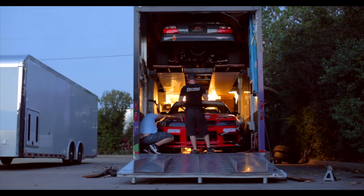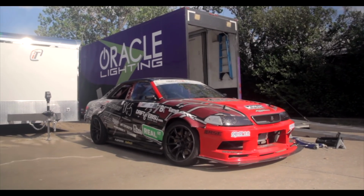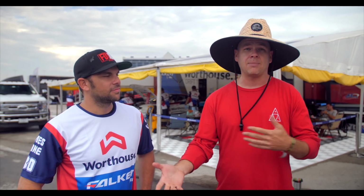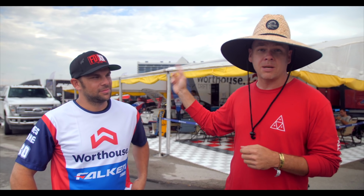He worked for Power Vehicles for quite some time, ran their Formula D stuff. Not ran it, but worked on the team and everything, so he's very experienced in FD. Crew chief. He works with Worthhouse right now. We're also going to hear cars come around, so it's going to be kind of loud here because we're at an actual Formula D event.